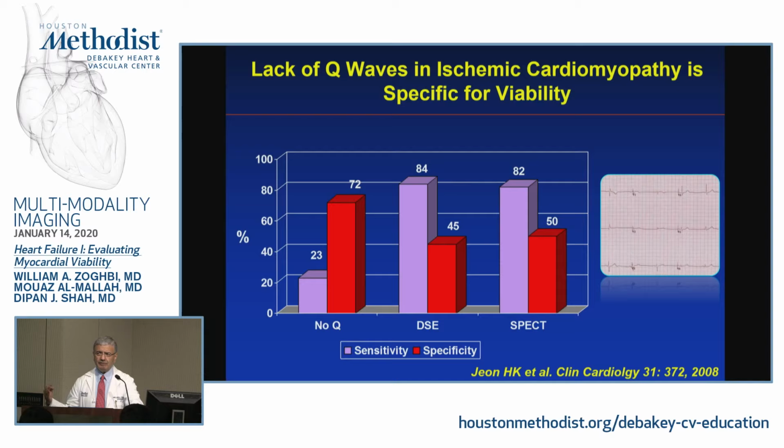So lack of Q waves, almost a normal electrocardiogram in the area of dysfunction, in the presence of severe coronary disease, because it could be a cardiomyopathy and that's not specific, can tell you that you have significant viability. And we've used it actually on some clinical patients where there's an argument with the surgeon, and indeed it works the vast majority of the time. The positive predictive value or sensitivity of that viability is 80% or so.